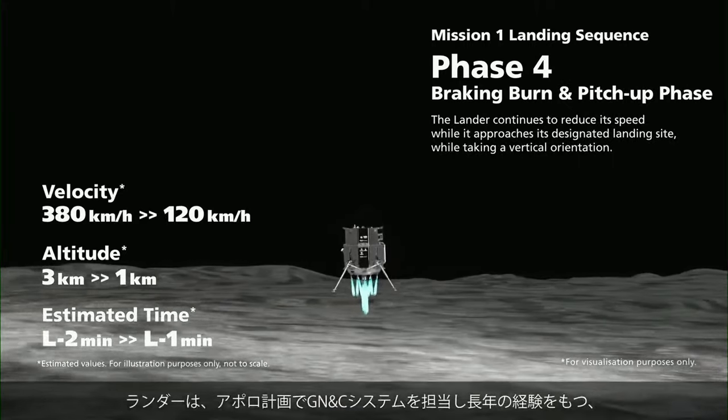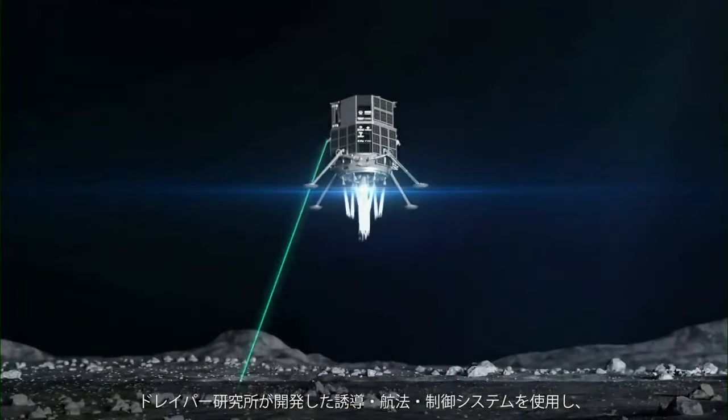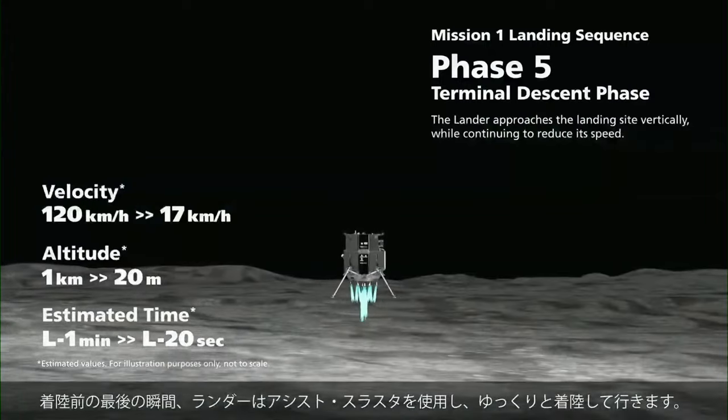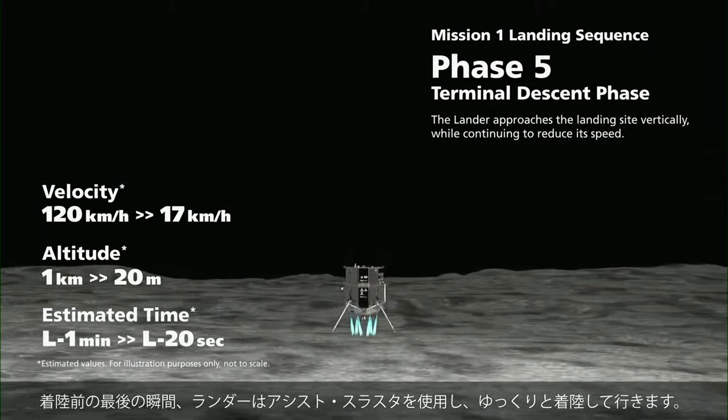The lander utilizes a powered descent control algorithm developed by Draper Laboratories, using proprietary guidance, navigation, and control software, drawing from years of experience dating back to the Apollo program. In the final moments before landing, the lander relies on its assist thrusters to perform a soft touchdown.